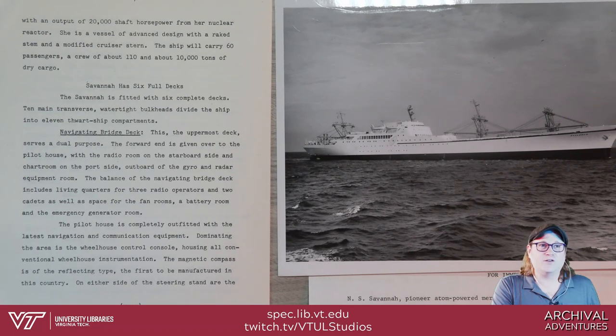Savannah has 6 full decks. The Savannah is fitted with 6 complete decks. 10 main transverse, watertight bulkheads divide the ship into 11 thwart ship compartments.